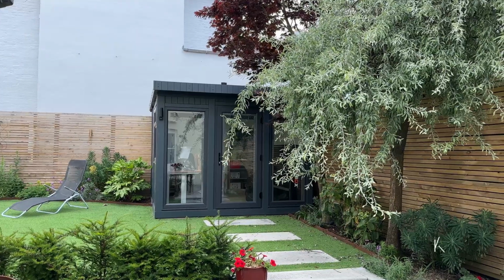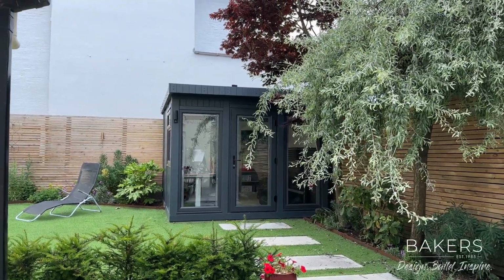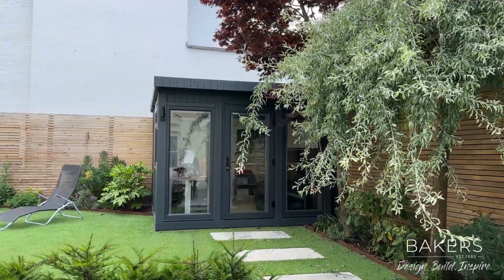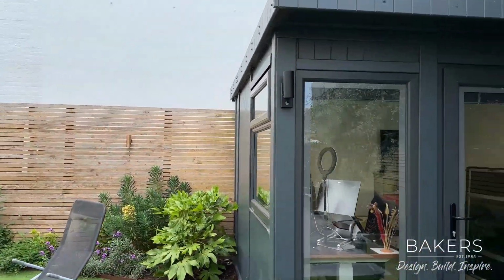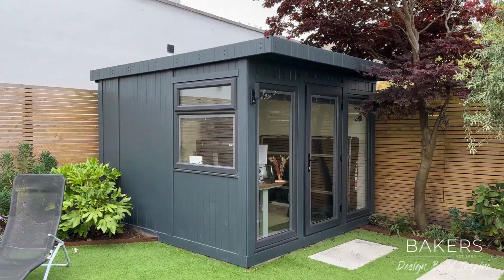Hello, Martin Baker here. I'm over in Tunbridge Wells and really excited to show you around this custom office, a bespoke office for a repeat client. We've done a huge project for them in Bromley many years ago, now down in Tunbridge Wells, and wanted something a bit smaller in this lovely garden, been fully finished and planting all completed by the garden designer.